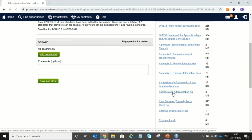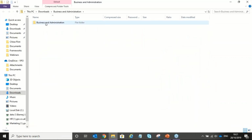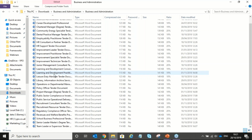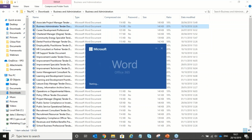So if you click Apprenticeship, Business and Administration, now it is a zip file, so what we have done is we've allowed for each route to have its own zip document. Within each route is each of the standards. So for example, I'm just going to go into, I want to deliver as a provider, business and administrator.